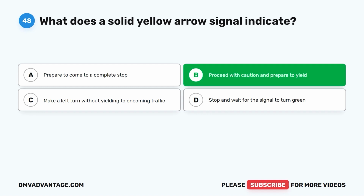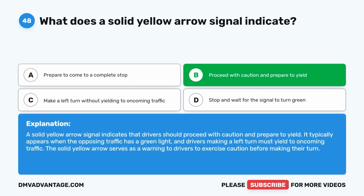Proceed with caution and prepare to yield. A solid yellow arrow signal indicates that drivers should proceed with caution and prepare to yield.